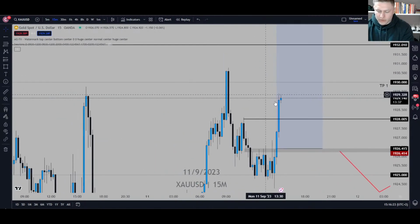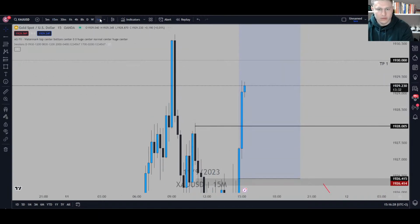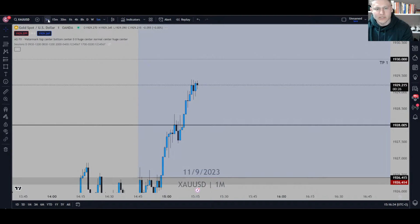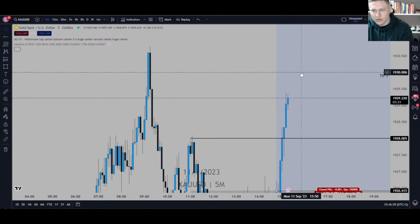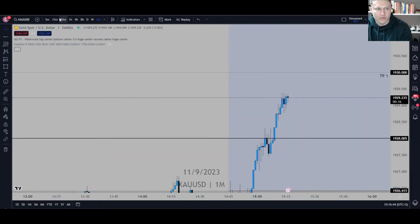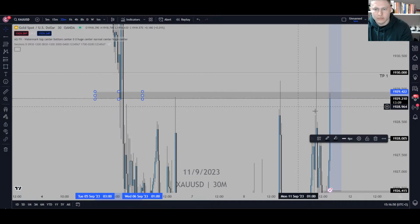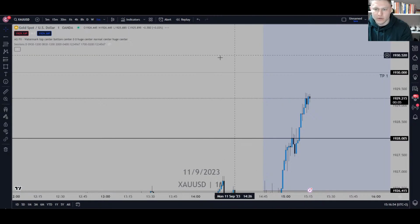Can we break the previous 15-minute high and get a nice little push there to 1930? I do want to be careful here. We may see volume die out a little bit coming into NYC, might not get that complete push up to 1930, so need to just be careful of that. Look at these rejections to the left in this area. So just be mindful of that.